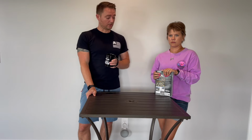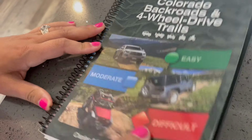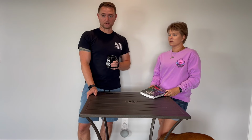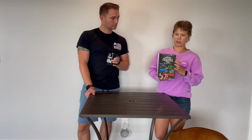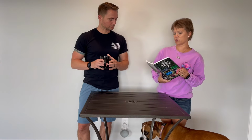So the very first thing that we wanted to go over is this Colorado Backcountry's 4-wheel drive trail book. This is a book I purchased about a month prior to leaving for this trip, and honestly, if it wasn't for this book, we would have been lost. Yeah, it's about $40 for this book. I'm sure they have it for other states if you're interested. We did see it in a couple of the stores when we were down there.